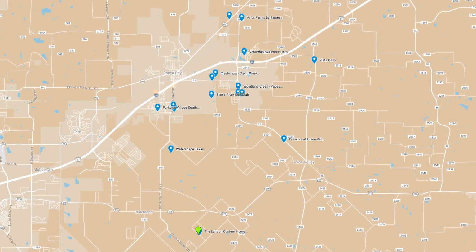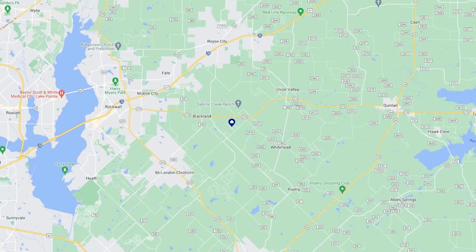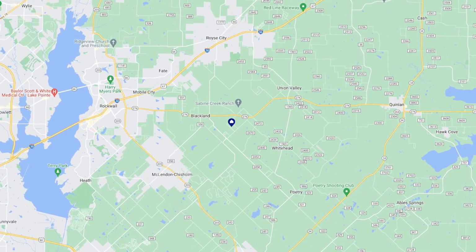Well, we have made it to our last stop. It has been a journey today as we have zigzagged all over Royse City looking at all these different new construction communities. I think I've hit all of them. I may have missed a couple, and if I did, I'm so sorry. I know we've missed some full custom builders, but that's kind of a different category. I want to finish today with a semi-custom builder. It's a little bit out here off the beaten path. I am just south of 276.